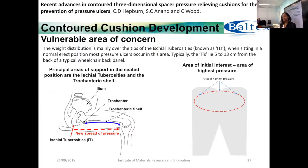As we mentioned before, the most vulnerable part of the body in a seated position is the ischial tuberosities at the back, the ITs, and the thigh area, or the trochanteric shelf, which is much more able to withstand higher pressures than the ITs. These were two areas that we needed to look at.